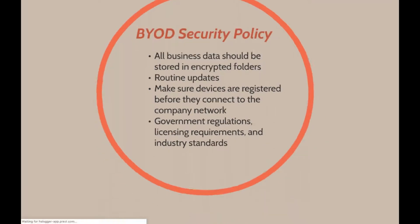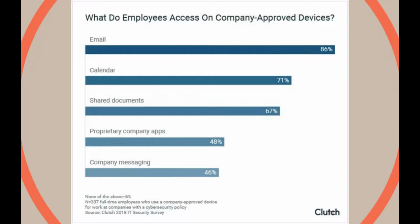So let's just take a look at what it looks like when you do have a cybersecurity policy in place. This chart is from the Clutch 2018 IT Security Survey. Clutch is an independent platform that collects data and provides it to companies in a bunch of different categories. And so you can see here, what are these employees accessing on company-approved devices? Mostly email and calendars, shared documents, proprietary company apps, company messaging. If they are accessing anything else, it is very minimal. And so, another great thing about having a policy like this in place where you are monitoring activity is increasing productivity.